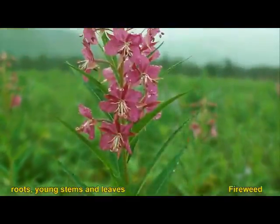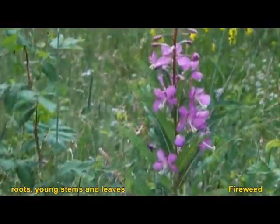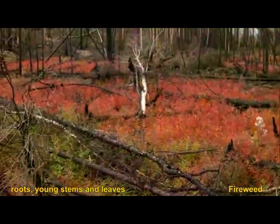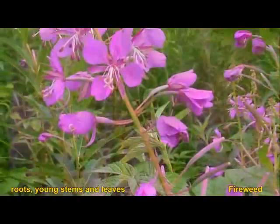A tea known as Kapoor tea in Europe is brewed from the leaves. The flower stalks can be added to salad. The shoots and young stems are peeled and then steamed as a substitute for asparagus. Apparently they get a little bitter when they get older. The same goes for the roots.